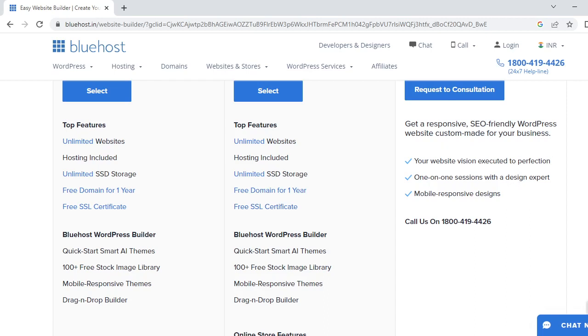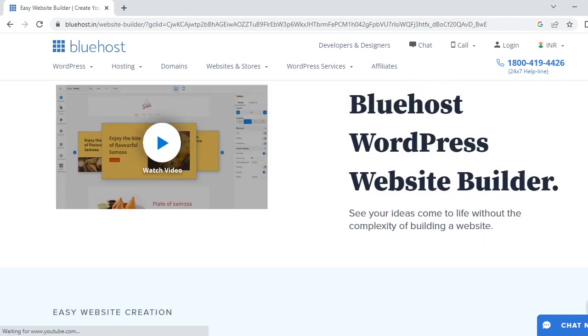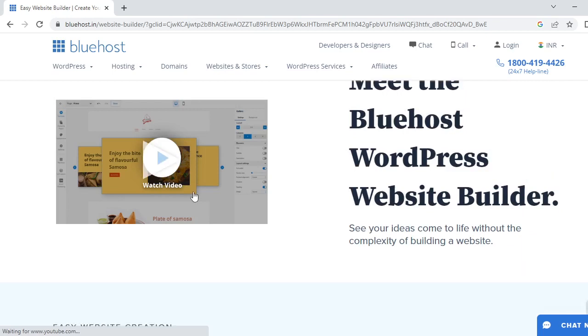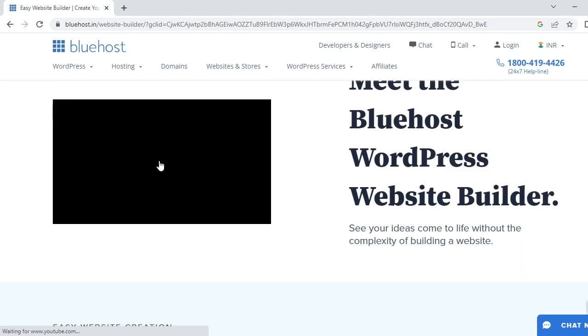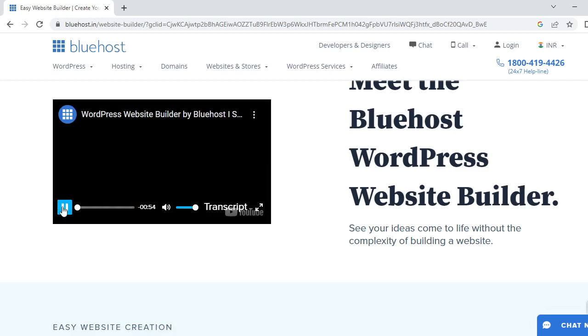And another is for custom purposes. If you are going to design for your custom purpose, that's very much okay. Easy drag and drop is available here. You can simply watch here that there is a builder available where you can just drag and drop and start creating your website. Here you can look at how it is working.